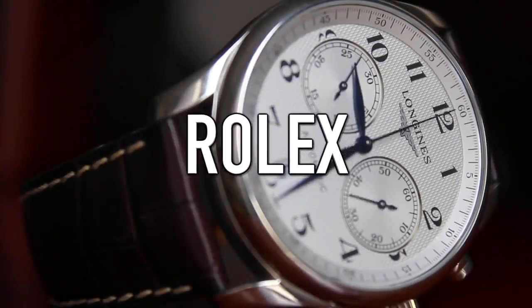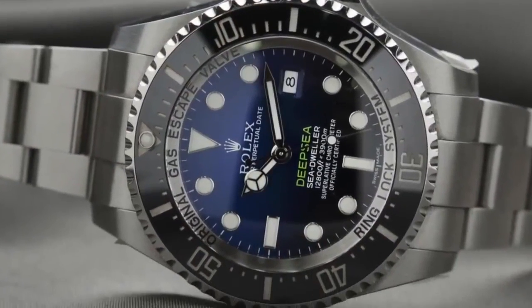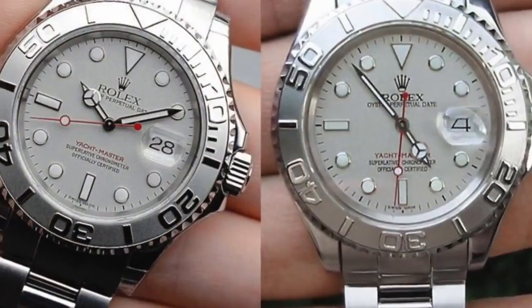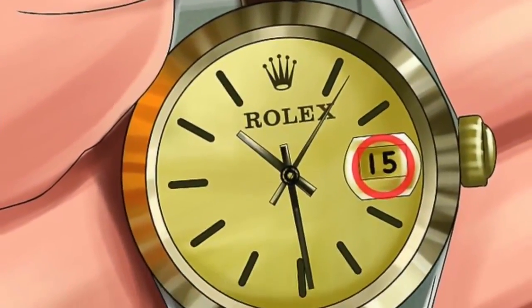Next up is Rolex. When it comes to faked products, watches are number one. And the most faked brand of watch is of course Rolex. The main way to tell if a Rolex watch is fake is to look at the calendar on the watch face. It shouldn't be too light and should also be warped by the magnifying glass. If it looks flat and light, then you know the watch is fake.